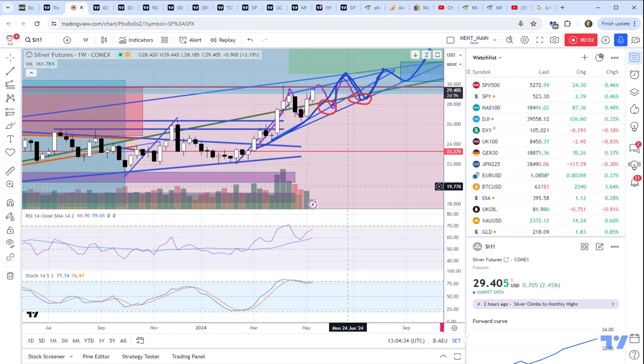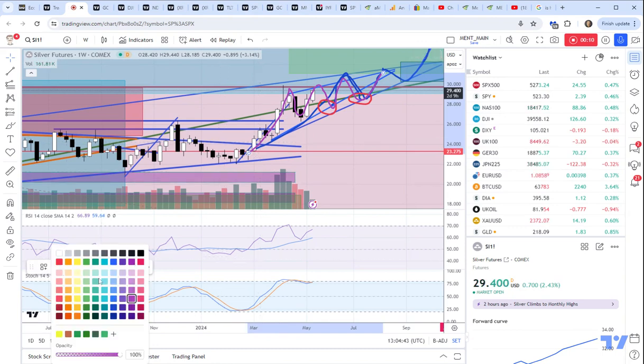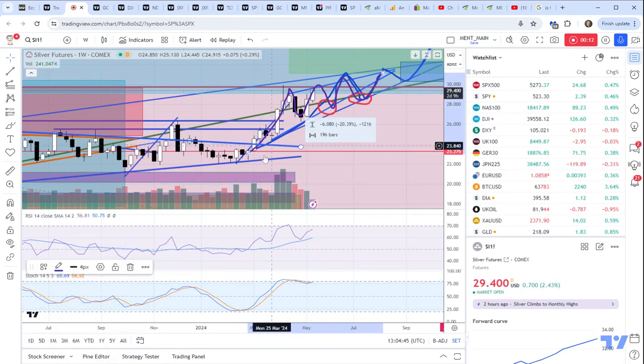This is a silver chart. Wanted to give you guys a quick update. We are very likely going to be moving into this sideways formation. We change the color of this so you can see it. We are moving into... that's the wrong color. Let's make it red. We're moving into this sideways flagging formation, and I believe silver is going to move into this consolidation sideways channel, eventually breaking out.